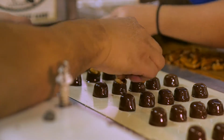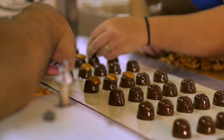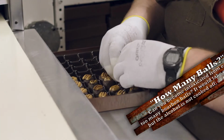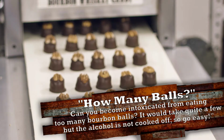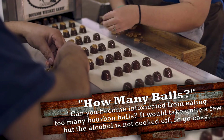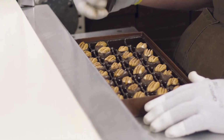So many of our processes are all done by hand, from putting the pecan on by hand to packing the candy. There's just so much that goes into it. Chocolates and candy are almost all hand labor. Well, the thing that is super special about Rebecca Ruth Candies is the candy. We think inside the box. So the taste has to come out.